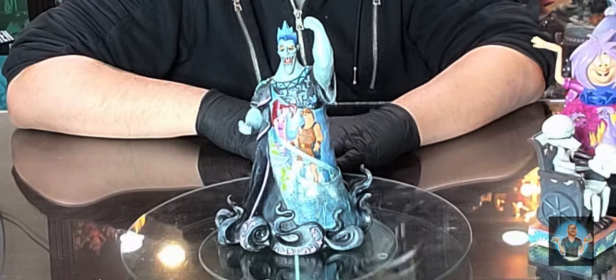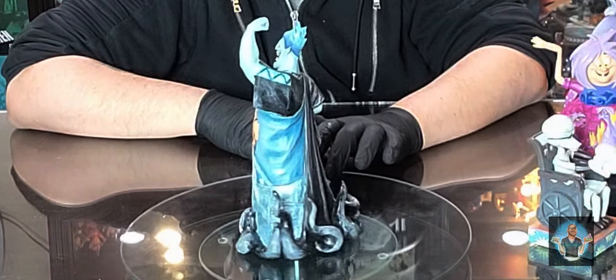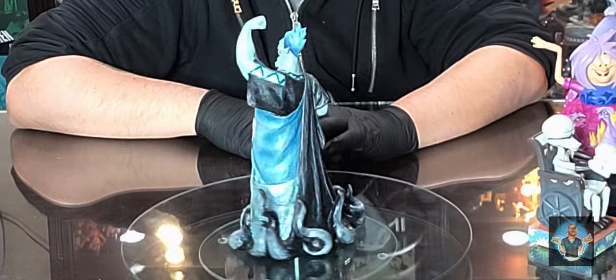And unfortunately, through 2016, there was an incredibly limited size run. Any piece made in 2016 is worth so much money now. This was one of them. And it's Lord Hades from Hercules. First time in a series appearance. And there he is with Hercules.